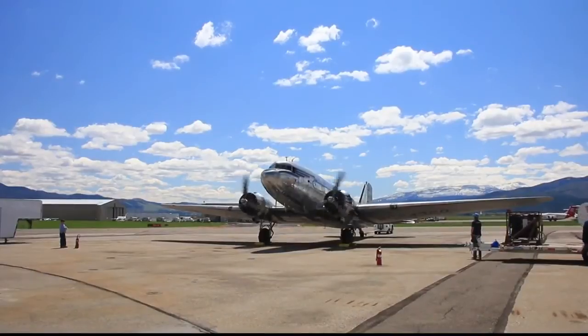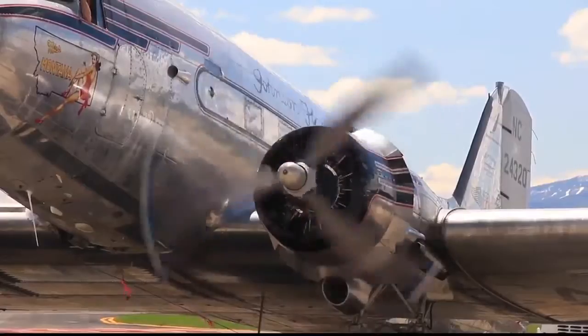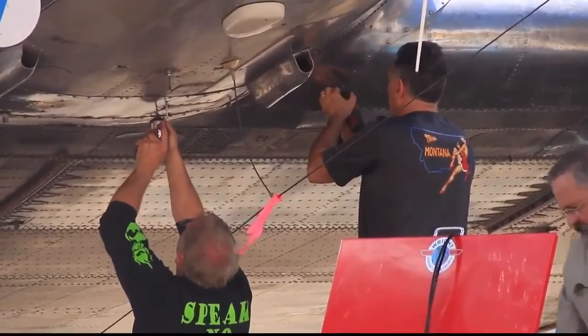First, it was testing, now it's thunderstorms, but if all goes well, Miss Montana should depart for its historic flight to Normandy, France very soon. It's been a week of tune-ups and careful consideration for the volunteer crews working on the Miss Montana to Normandy project as they make final preparations before heading east in the classic C-47 cargo plane.